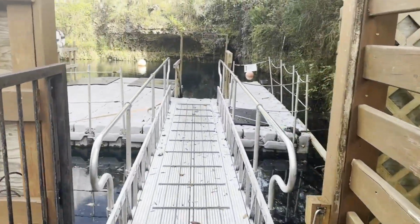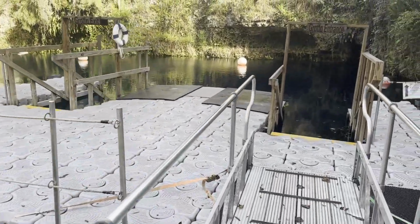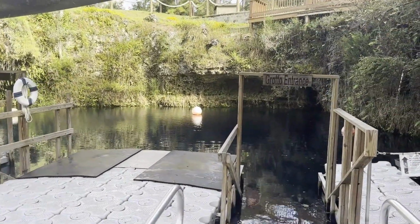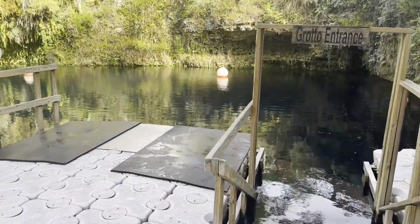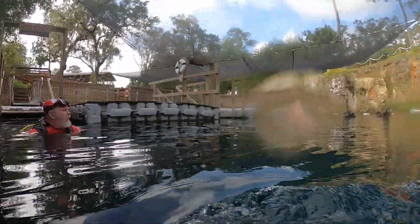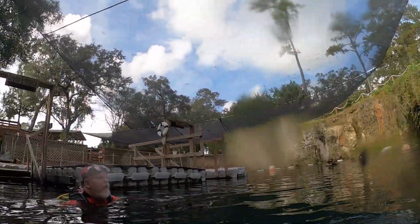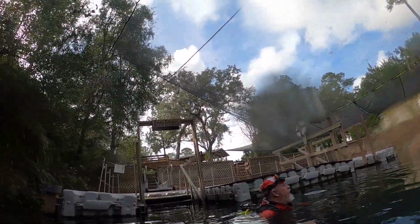I was fortunate to have a weekday off, so we decided to come here. During the weekends, it's very difficult to dive here. There's 50 students in the water. Most of them are barely hovering off the bottom. The bottom is very silty, so it clouds up really quick.